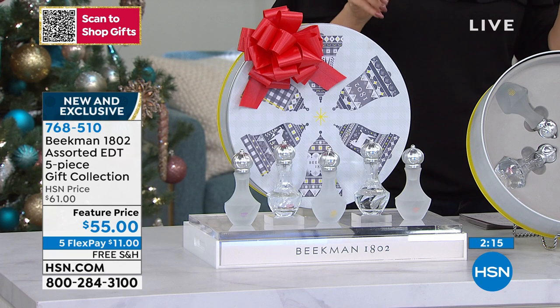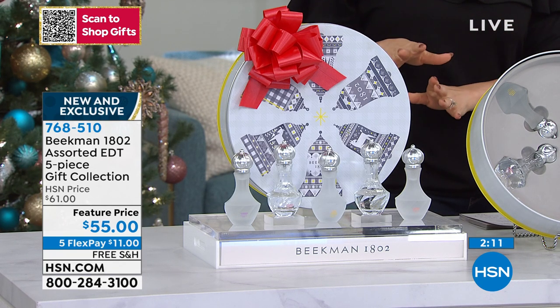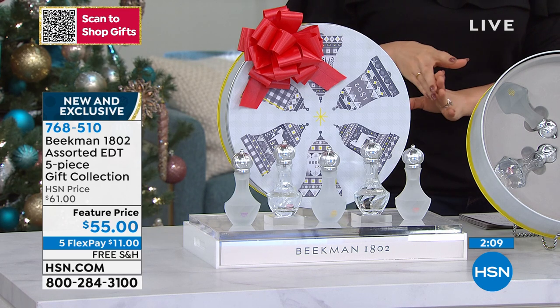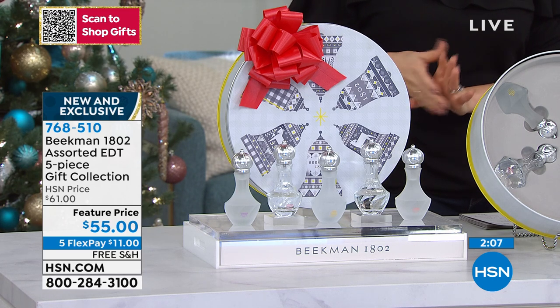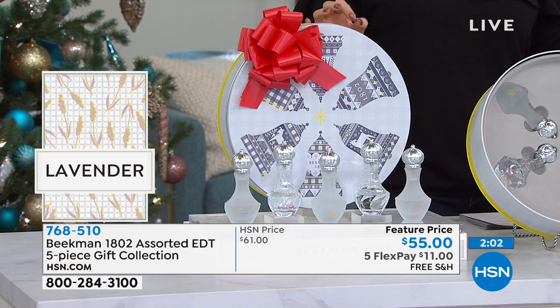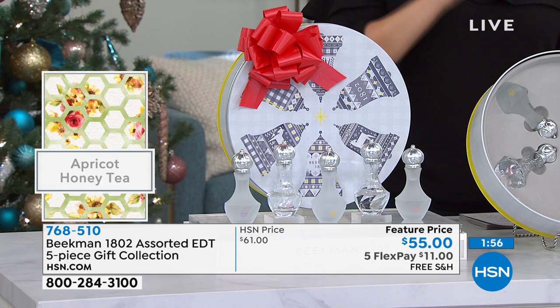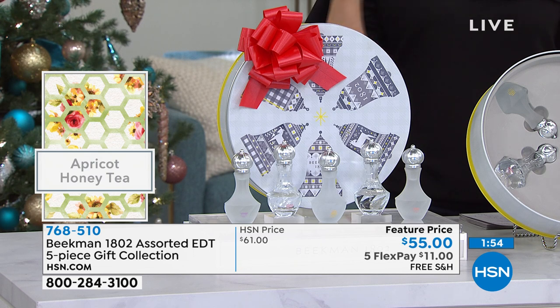And if you're just tuning in, I want to go back through the scents again. Apricot and honey tea, absolutely in there. Honeyed grapefruit, lavender, vanilla absolute, and the ylang ylang and tuberose. All five scents are in the kit, in the beautiful tin, on a Flex Pay, it's $11. Free shipping and handling. Last year, Allison, when you brought us the kit for the holidays, it sold out.